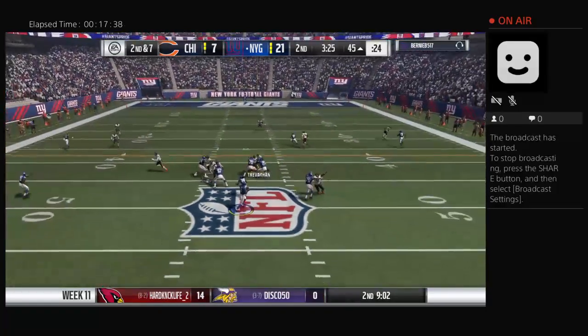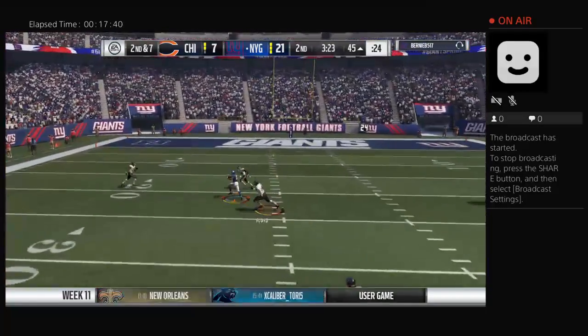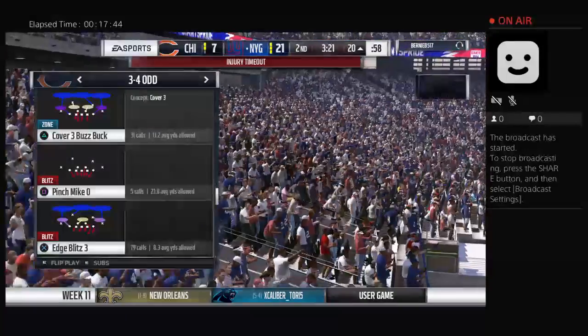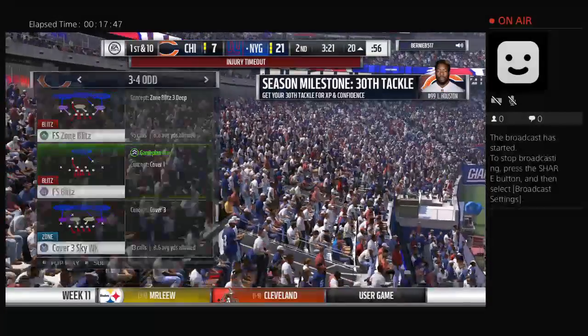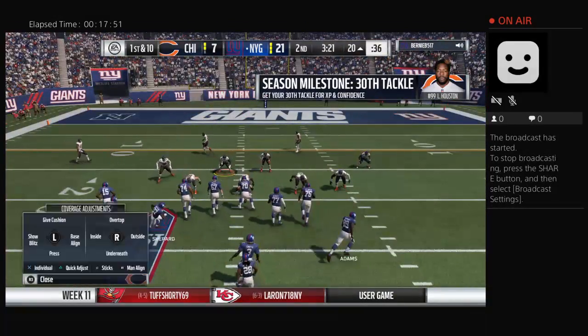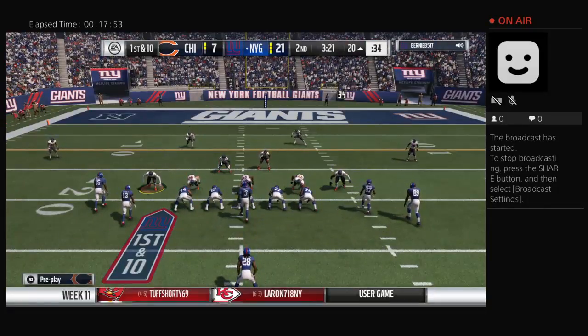To throw on 2nd down is Smith. To Shepard, complete over the middle. And he's going to get this one down right to the edge of the red zone, to the chalk of the 20. And the defense with their backs against the wall a little bit here as the offense is in the red zone.